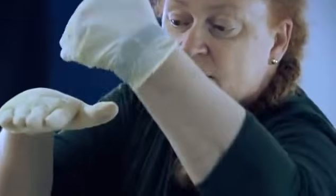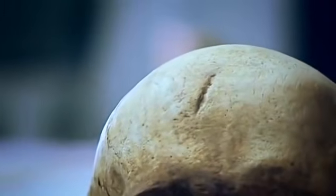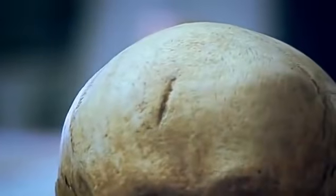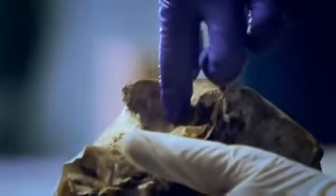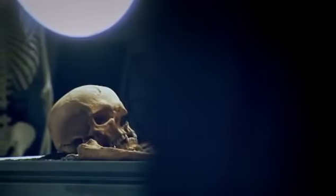And what's happened is that there's been damage to the outer layer, but it's not penetrated through to the inner layer. So we've not gone in and damaged brain or blood vessels or anything like that. But he certainly had a nasty crack to the top of his head. But it's healed, so this happened long before he died. The bones reveal that our man was between 25 and 40 years old. And there are more signs of trauma, this time to his face.